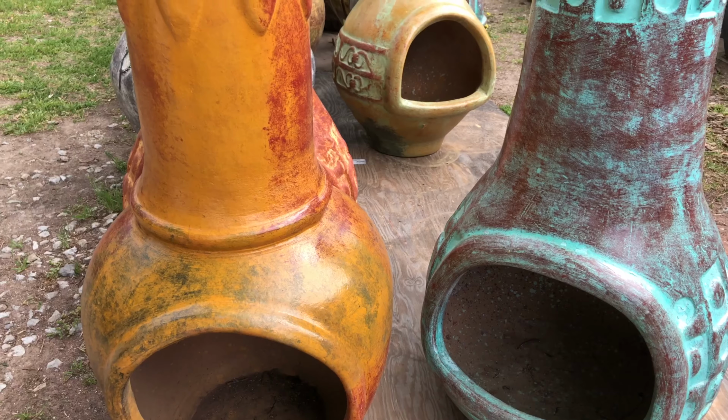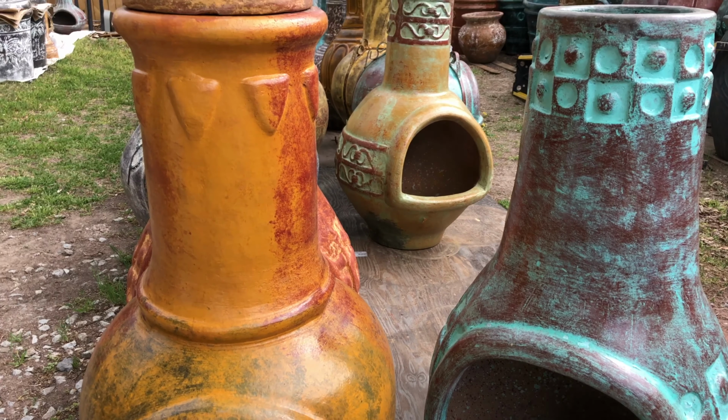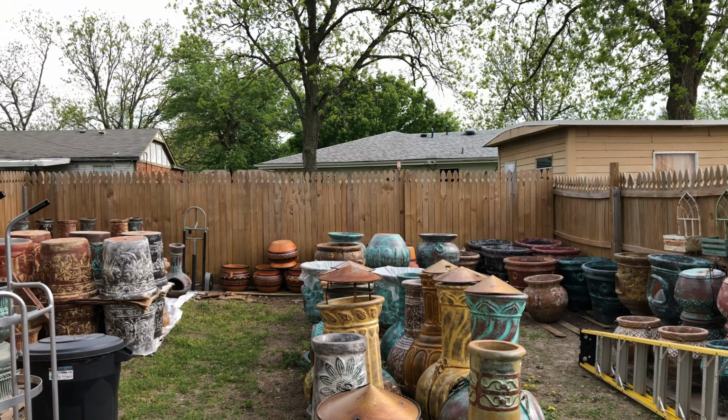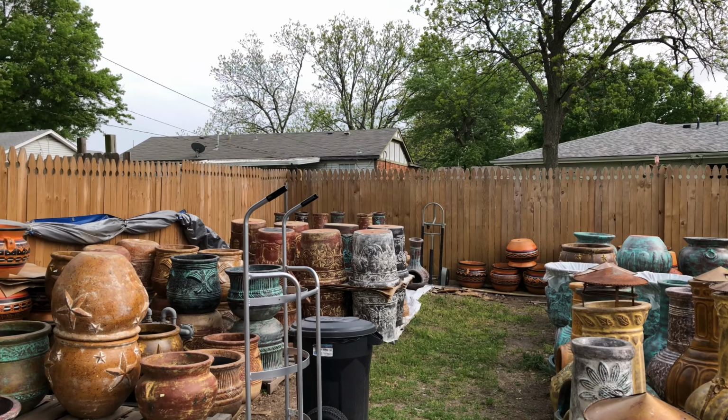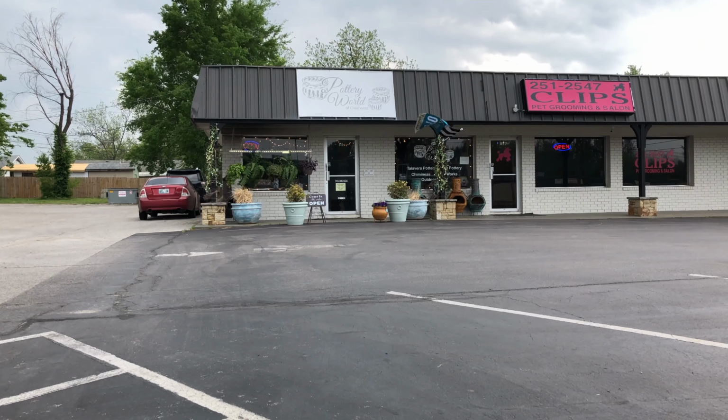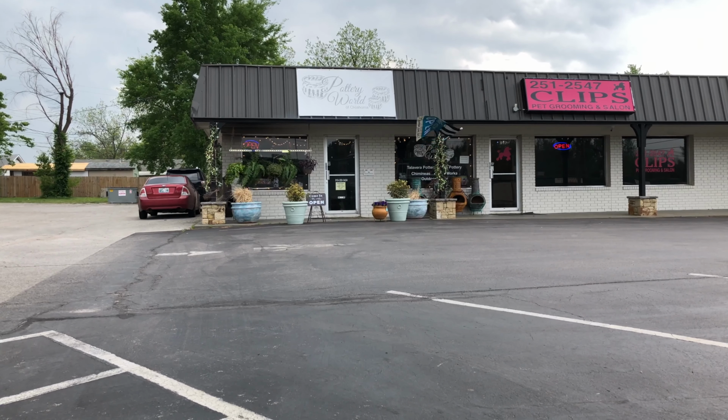I can't stress enough that one of the things that we're most proud of is the prices that we can offer. Because we go direct to Mexico, because we import these things ourselves, we have taken out the wholesaler. And so the prices of these pots really can't be beat anywhere in northeastern Oklahoma. And Tony tells me, don't let the outside of the shop fool you.